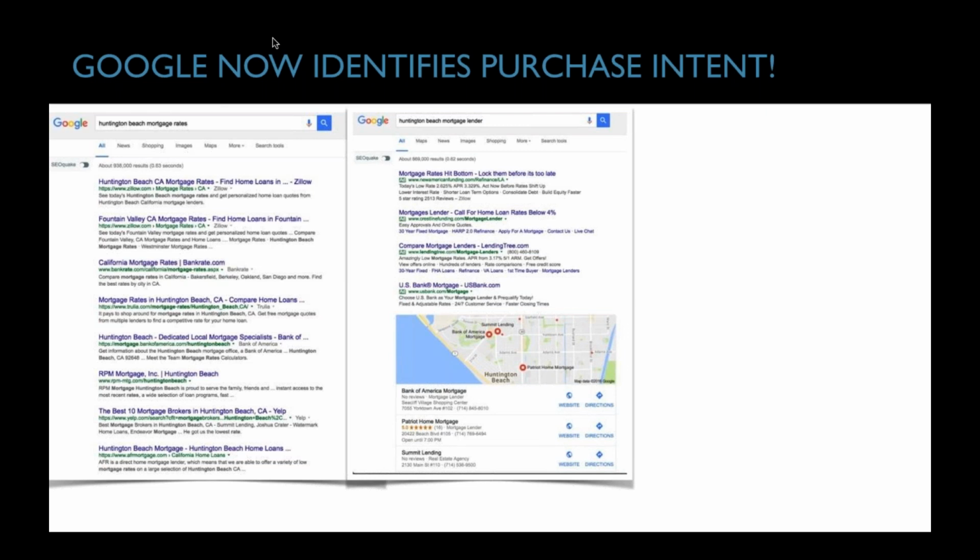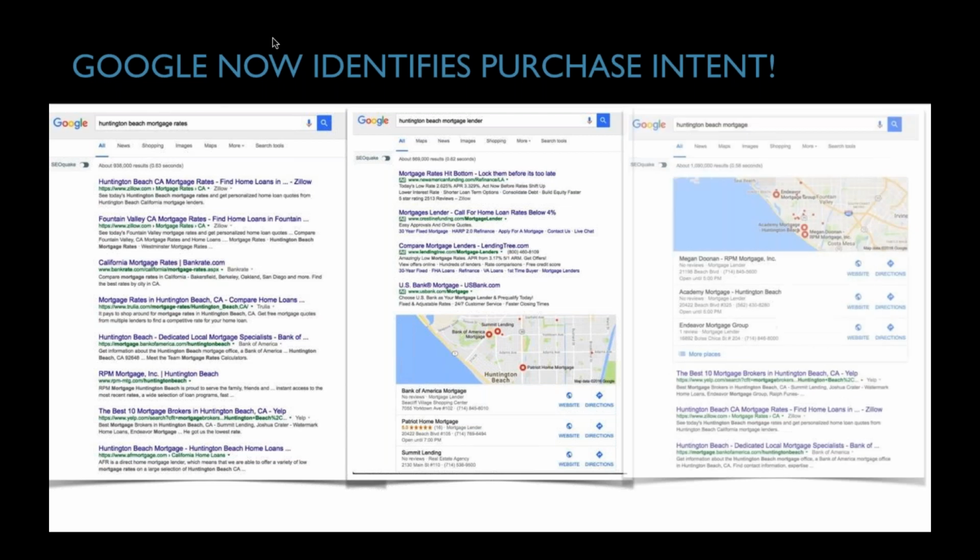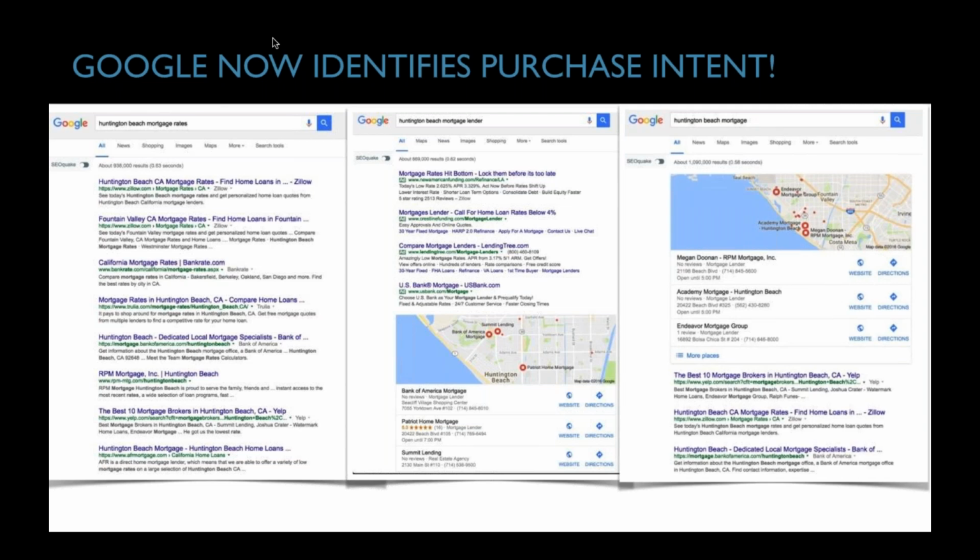Now, if I change my search, and keep in mind, this is the same browsing session, same computer, same internet connection, nothing has changed, right? All I changed was the keyword. It says now mortgage lender in that search, which would be the same as mortgage broker, right? And a 3-pack pops up with a map. And then when I just do a search for mortgage, all of the advertisements disappear from the top, and that map is shown front and center.